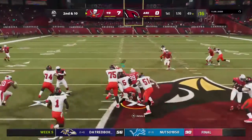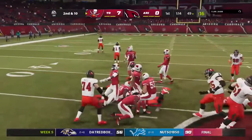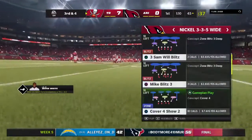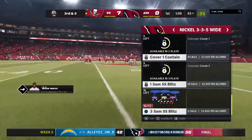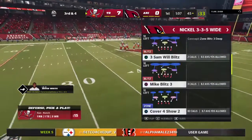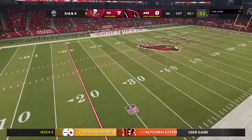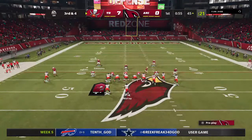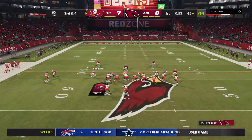Off the option, it's Jones. And he'll get it across midfield and down into Cardinal territory. They get 6. That'll leave them with 3rd and 4. A quick burst there, and he nicely bit off a pretty decent gain. The Cards going nickel. An extra defensive back out there now on 3rd down.